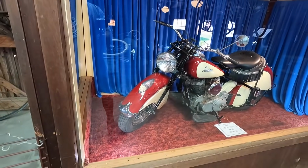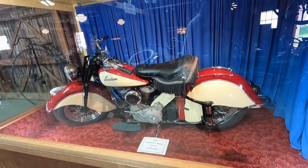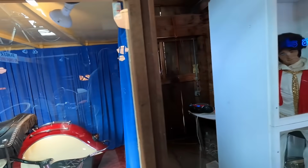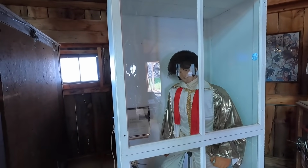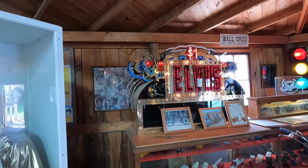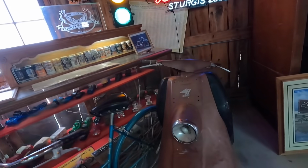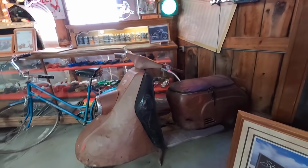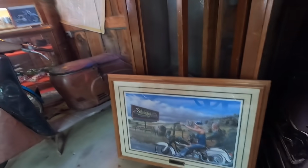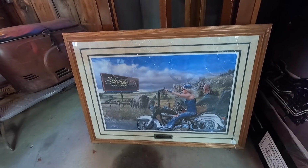Well, that one's in a case. It's got to be valuable. I think everything here is valuable. Truthfully, I think a collection like this, how would you ever price it? It's priceless. You could never replace this stuff. Hey, Elvis is in the house. There's his jukebox or whatever it is. All right, what do you say? Let's go wander around outside some more. You could literally spend weeks in here going through all this stuff.